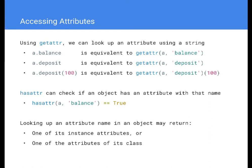Questions about this? Did I make it clear why we care about this? I think that's the big thing. It's like we have these two notations that have the same effect, but we use them in different places. I want to make that really clear to you.